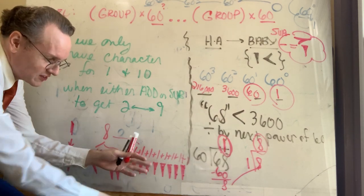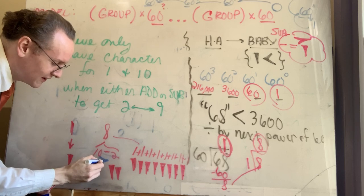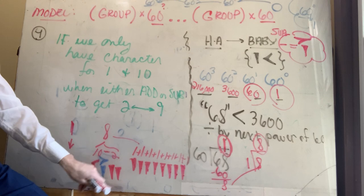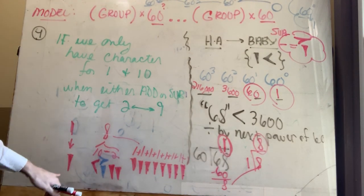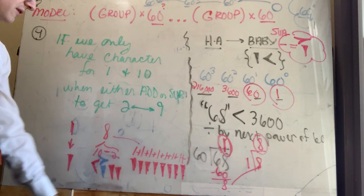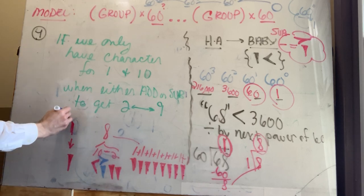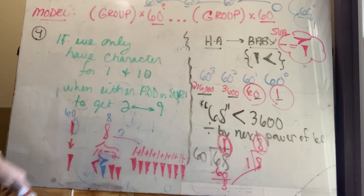How do you avoid wasting clay? You subtract. 10 minus 2, okay. As opposed to 1 plus 8, where the 1 is in the second position, so this is really 60. 60 plus 8. This is 60, this is 8, because of its position.